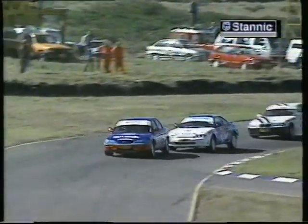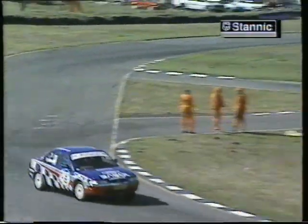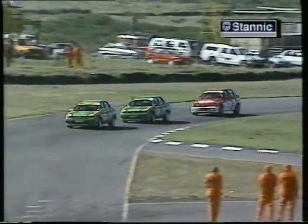He set up a new lap record. Here we are now, Morganroot in 2nd position in Class A. That's a 2.5 litre Sassel Telstar with du Plessis in the Mazda on his tail. And the 2-litre car still hard at it, getting it sideways through here.